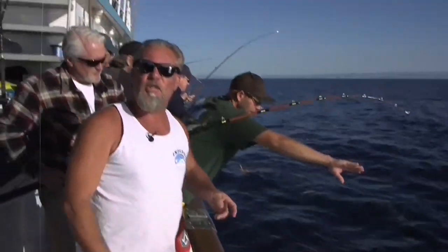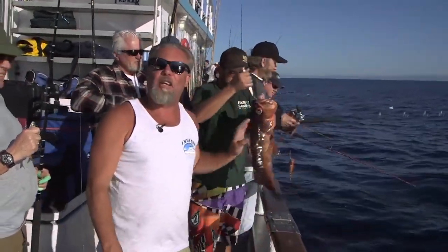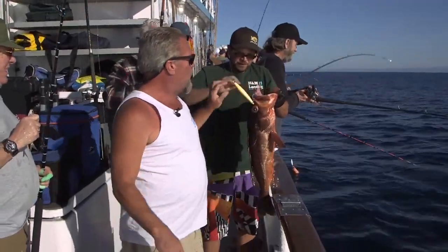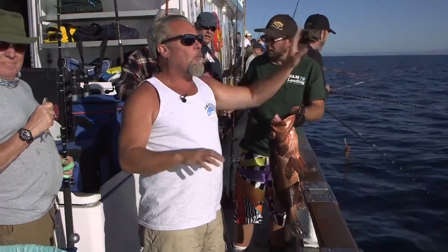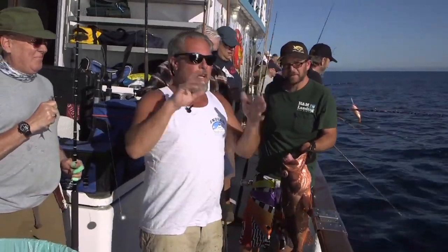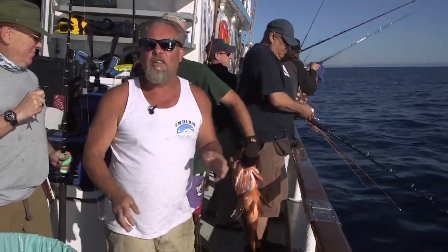Well, we're still drifting along here, yo-yoing. We got a handful of yellows on our first drift. We're having a little bit of a problem trying to get through these great big quality salmon grouper. They also like eating the yo-yo irons. The neat thing about where we're at, we're on a plateau about 8 miles off the beach, and you can catch rockfish, lingcod, reds, grouper, and yellowtail all at the same time.